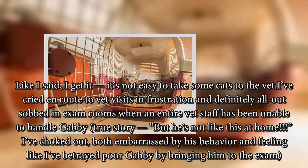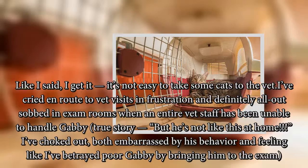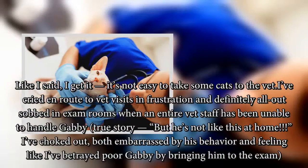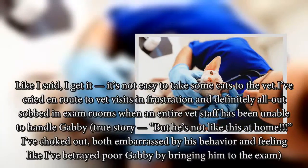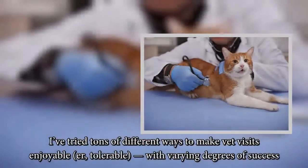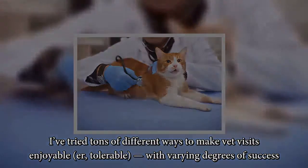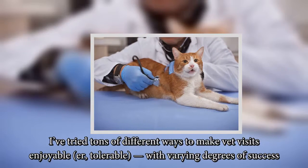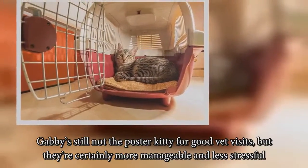I've cried en route to vet visits in frustration and definitely all out sobbed in exam rooms when an entire vet staff has been unable to handle Gabby. True story, but he is not like this at home. I've choked out, both embarrassed by his behavior and feeling like I betrayed poor Gabby by bringing him to the exam. I've tried tons of different ways to make vet visits enjoyable, tolerable, with varying degrees of success. Gabby's still not the poster kitty for good vet visits, but they're certainly more manageable and less stressful.